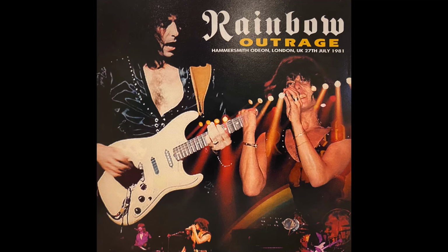And speaking of Rainbow, I listened to, I'm not sure if I finished this thing because I don't remember hearing the last song, Since You've Been Gone, but I heard 80% of Outrage, Hammersmith '81, July 27th to be exact. I think a pretty recent title. This one I picked up used for $15 or something, and I'm really happy with that.